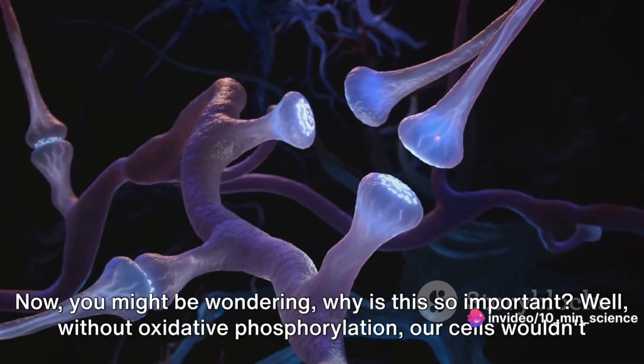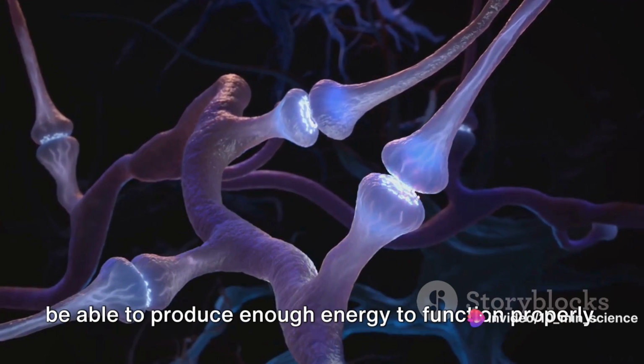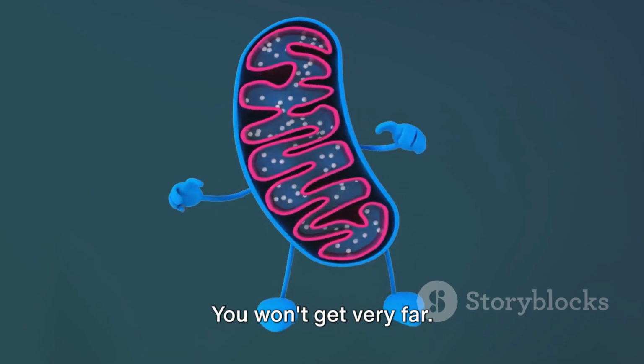Now you might be wondering, why is this so important? Well, without oxidative phosphorylation, our cells wouldn't be able to produce enough energy to function properly. It's like trying to drive a car without enough fuel. You won't get very far.